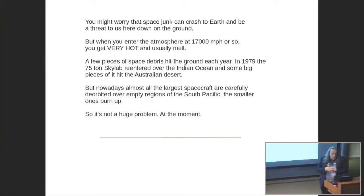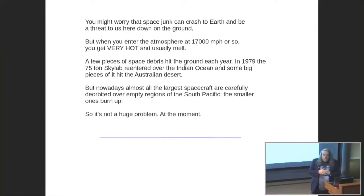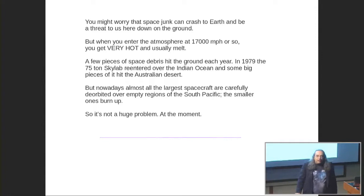The biggest ever that came down was the 75-ton Skylab space station in 1979 that scattered pieces of itself all over the Australian desert. And nowadays the practice is, if you have a big thing like that, you have a rocket engine on it, and when you're done with it, you deliberately bring it down under control in this area of the South Pacific called the Spacecraft Graveyard, which is southeast of New Zealand, which isn't on the way to anywhere, unless you're a penguin, and so there are no shipping lanes and air lanes, and so you can just burn it up over there without worrying that you're going to hurt anybody.